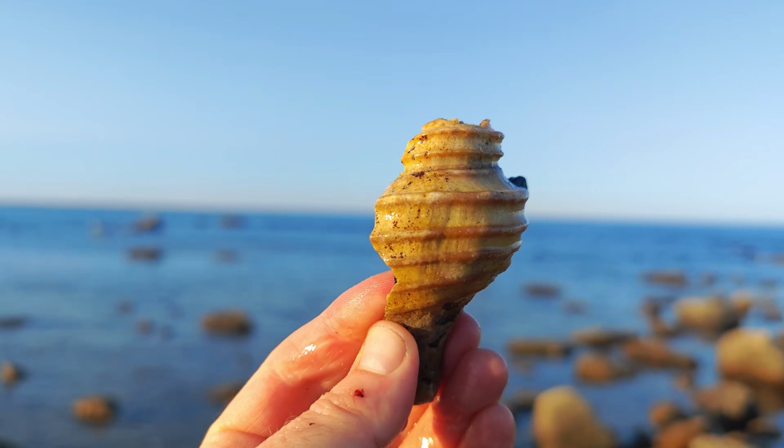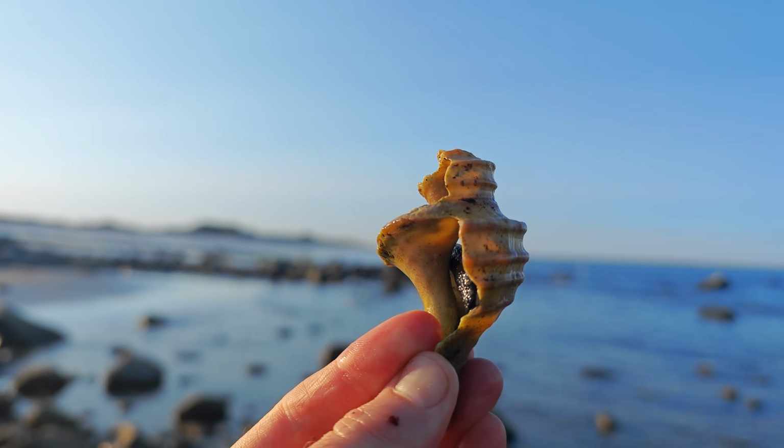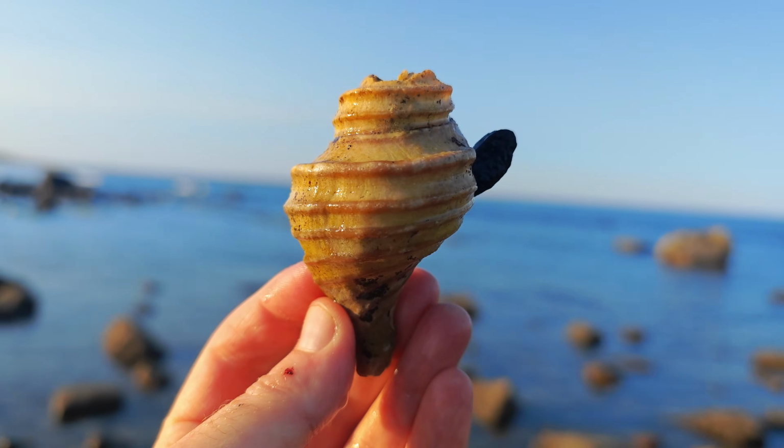New England Neptune at Plum Island. Wow. Actually, you know what? Maybe I'll keep it for the story.